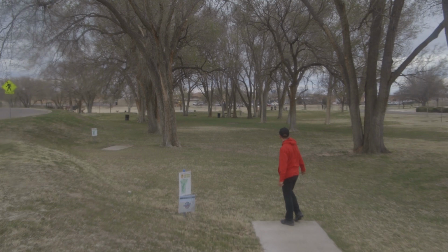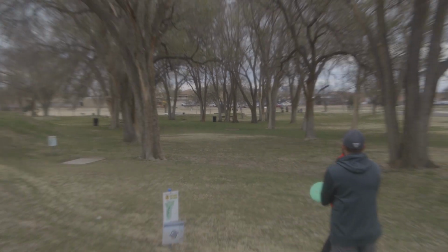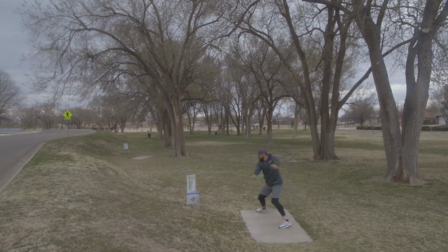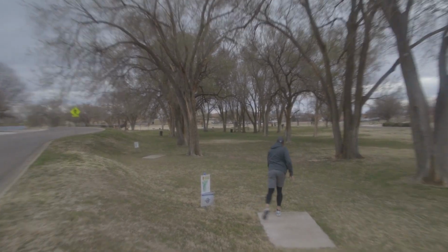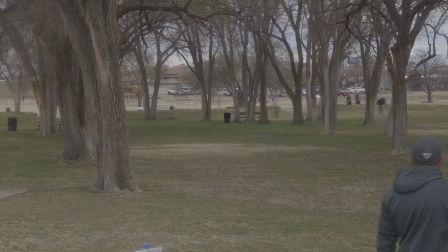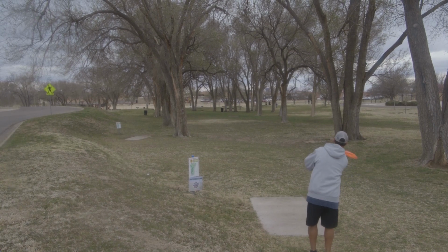Austin going with that forehand. And it kicked up right close to the basket. That may have been short. A good kick off a tree right there. And I believe last round Cody was throwing a forehand on this. Yeah, he did. So it looks like he switched it up, going to the backhand. Should be 30, 40 short from that tree, I believe.